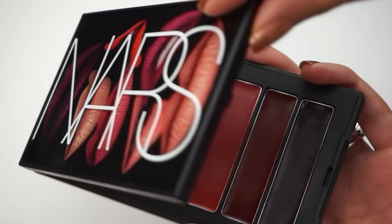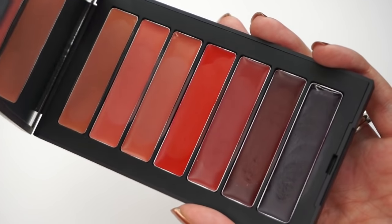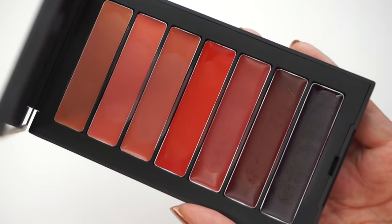The palette has this really cool packaging with all the lips on the front. Really like the packaging. It's definitely very NARS. And the palette itself feels quite heavy. It does feel luxurious. There is a really nice big mirror in here.